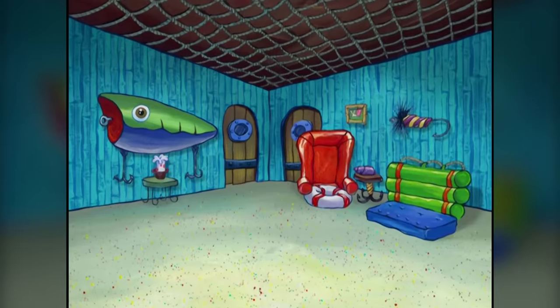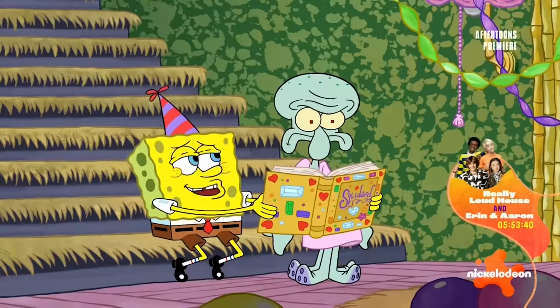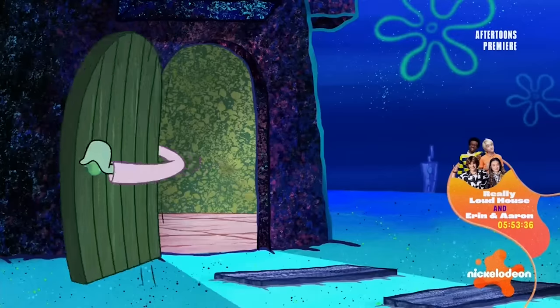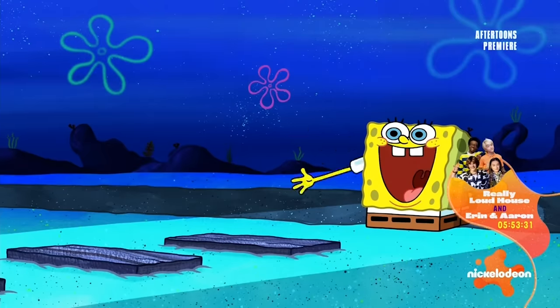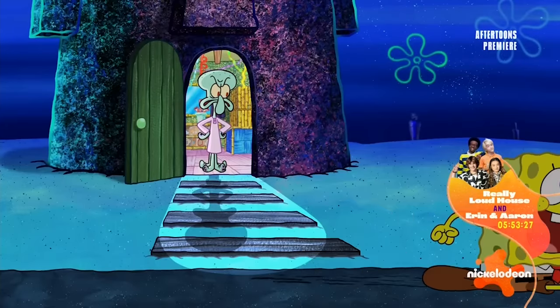This is how SpongeBob's interior is supposed to look. You can even just see it from the Wikipedia page. But in this episode, they were feeling extremely lazy and just gave SpongeBob the wrong inside to his house. Like, I'm honestly flabbergasted about this one. I don't even use that word often, guys, flabbergasted, but your boy is flabbergasted.